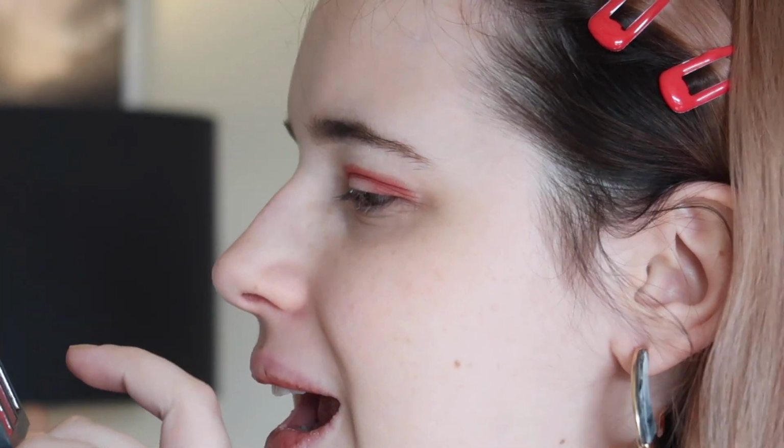Next up, I'm going to take this shade here just to blend out the edges. This is the shade Sweetness. Oh, that's really nice. I'm just going to use that to blend out the edges. Once again, I don't really know why I said that like that. Who even am I? I don't know. So for that, I'm going to take my Colourpop E2 brush.